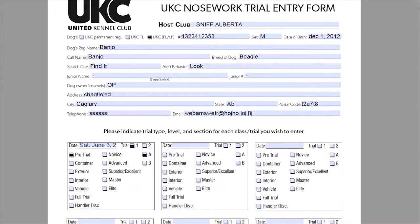There are so many boxes on the form, and I think the easiest thing to do is to decide what you want to enter first, looking at the premium list, and maybe even to write it down.